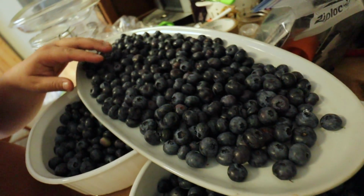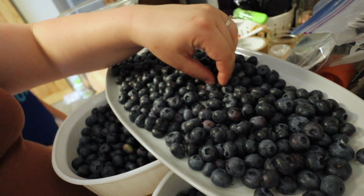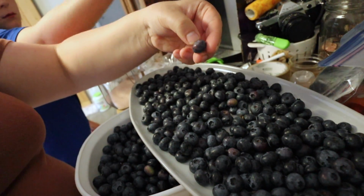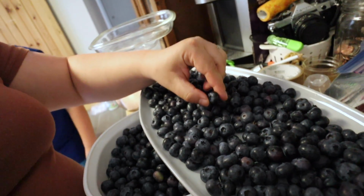So this also made me want to plant blueberry bushes. Some of the blueberries were a little bit purple, and now most of them are this dark blue color. The guy had told us that if we bring them home and put them on a cookie sheet, which I didn't have, you know, 15 cookie sheets to put them on, they would ripen up really well. And so they did. They ripened up overnight, most of them.